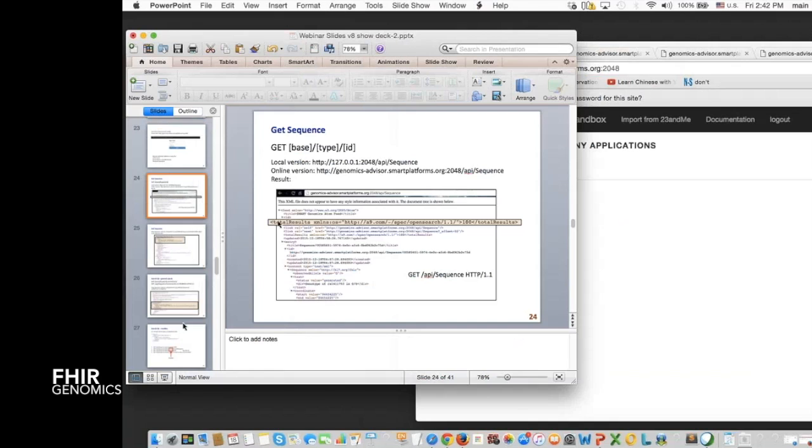Here we're actually going to take a look and see an actual sequence. If you were to do an API call, it would basically be a GET, and then the base resource that you're calling, the type, and the ID. In this case, you'll see here the local version. That will be the version you can use if you use the virtual machine. In this case, we're going to use the online version.